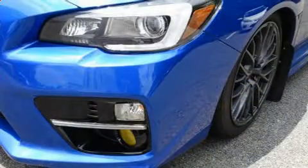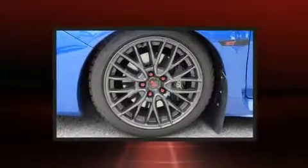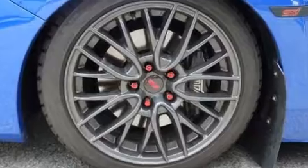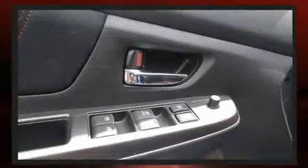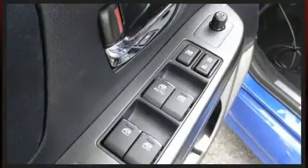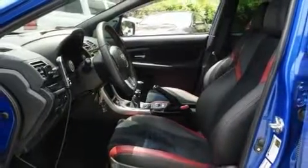Subaru ensures the safety and security of its passengers with equipment such as traction control, ignition disabling, and four-wheel disc brakes with ABS. Brake Assist technology provides extra pressure when applying the brakes. It also arrives with a Carfax history report, providing you peace of mind with detailed information.